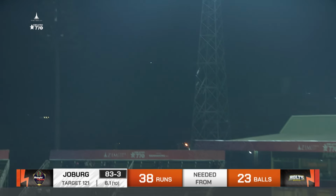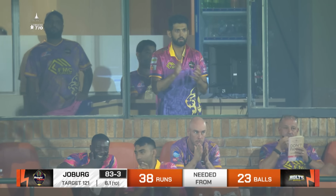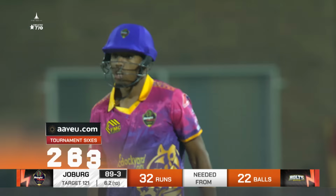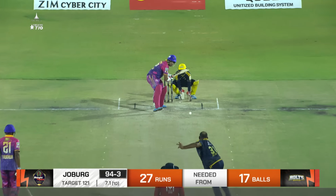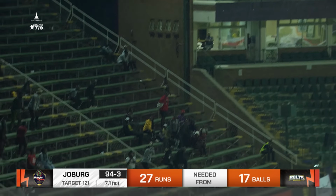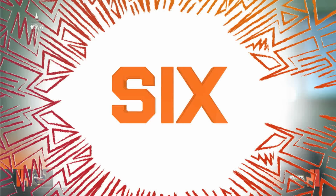In the air, goes high. Has he got enough of it? He has got enough of it. Starts with a four, second with a six. Raza happy, 32 from 22. He's doing well. This one, though, is out of the park. Finally, says I find some touch and some form.